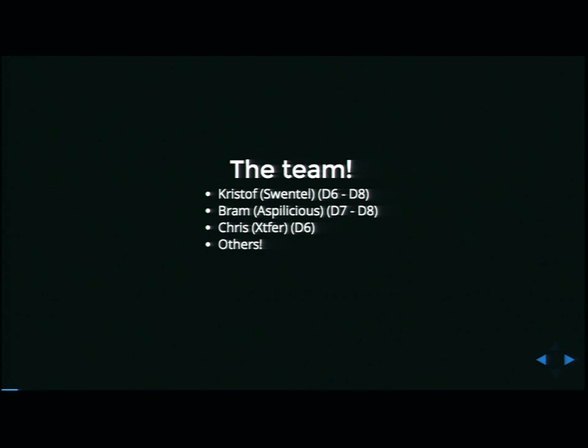So, Display Suite. We have a small team working on Display Suite on Drupal 7 and before. First of all, you have Christoph Swendel. He started the module a few years ago in Drupal 6, and he's still doing some work on it on Drupal 8 now. My name is Bram, I'm Aspilicious. I started working on the Drupal 7 module as part of my internship with Crimson, now Wunder. And at the moment, I'm mainly focused on the Drupal 8 support, and I built most of it. And then we have Chris. He's the guy that suffers from the Drupal 6 port, so he maintains it. But he's not going to add new features. He's just fixing critical bugs if they occur. And then you have others that just made small patches that we committed. I love those people, by the way.